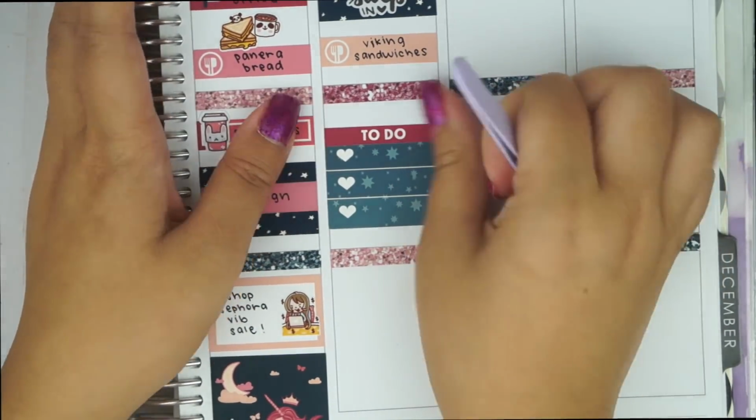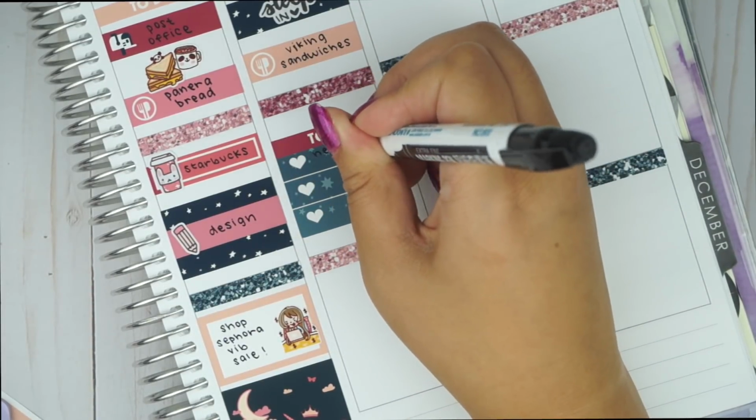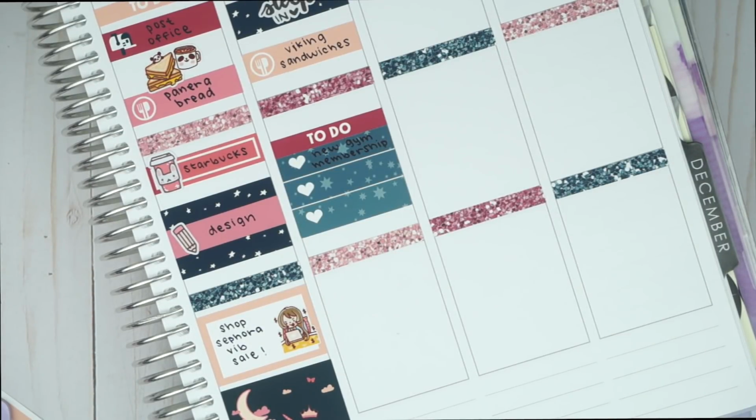For lunch, Brian and I got some sandwiches, so I wrote that on a meal label, and Brian usually works from home on Fridays, so it was nice to hang out with him more that week.